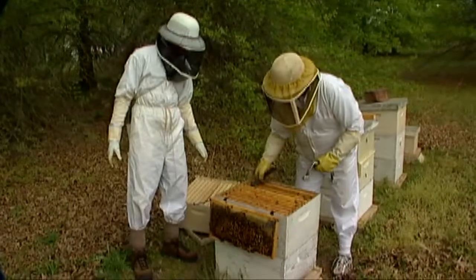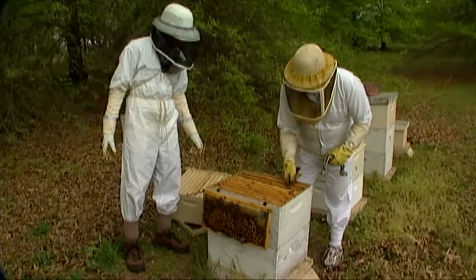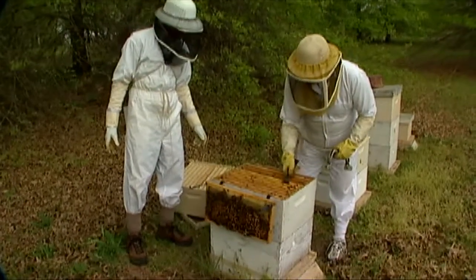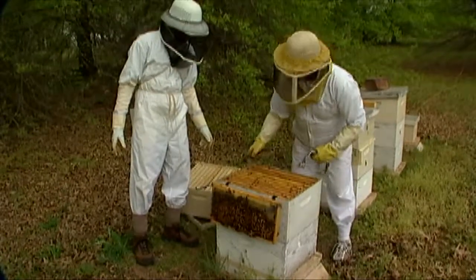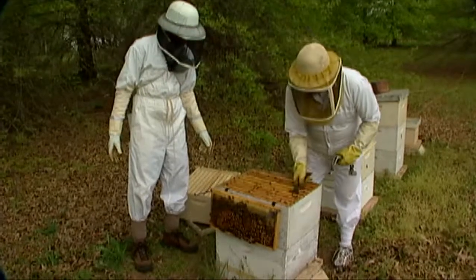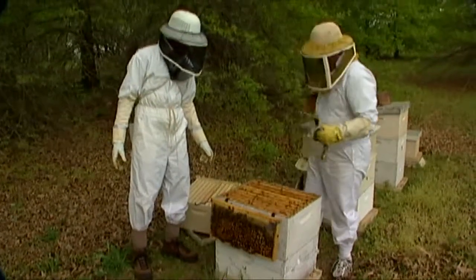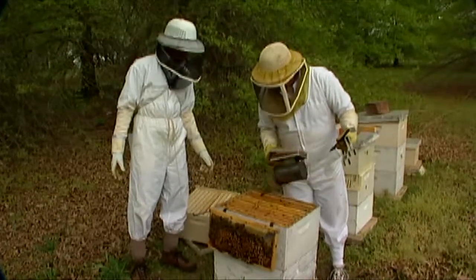And in any particular hive, all you're wanting to do is make sure you've got a good laying queen when you come in and look at it like this. And the way you can tell that without seeing the queen is just to find eggs. If you can find eggs, then you can pretty much guarantee that you've got a queen that's healthy, laying lots of eggs, and your hive's doing good.